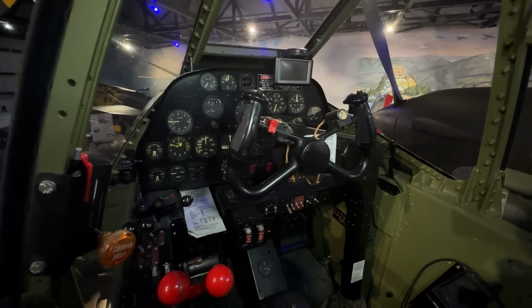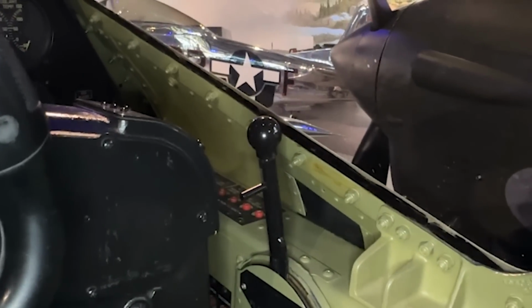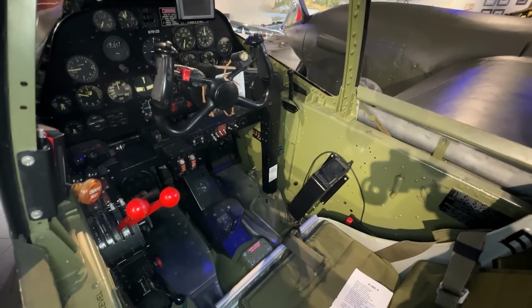We will come back to the central position soon, but now it is time to go further to the right hand side. Here we have the flap control lever. And then right next to the pilot seat we find a modern radio, as well as the emergency hydraulic pump and a window crank. And now let's swing back to the center.